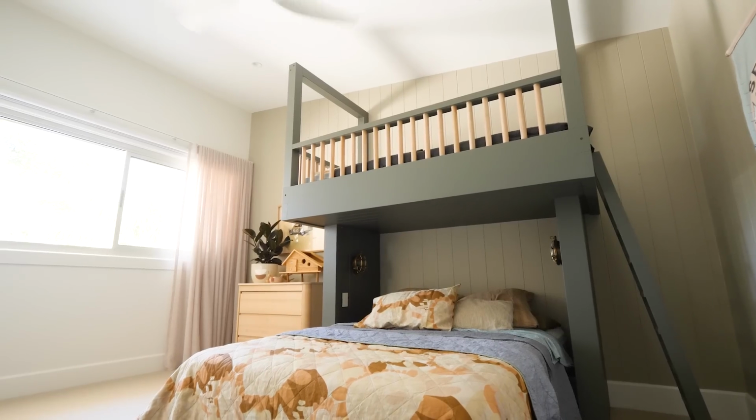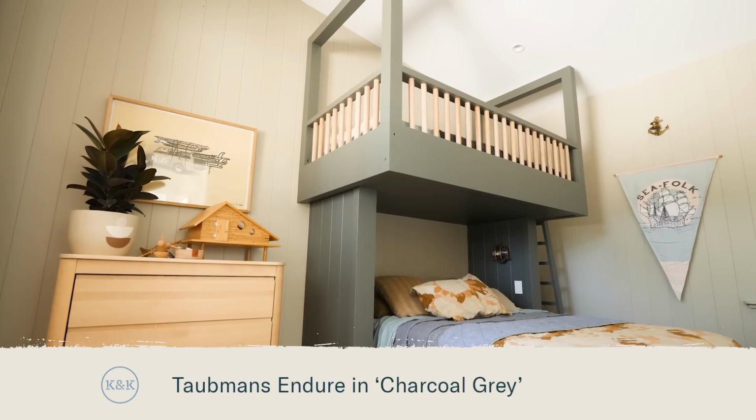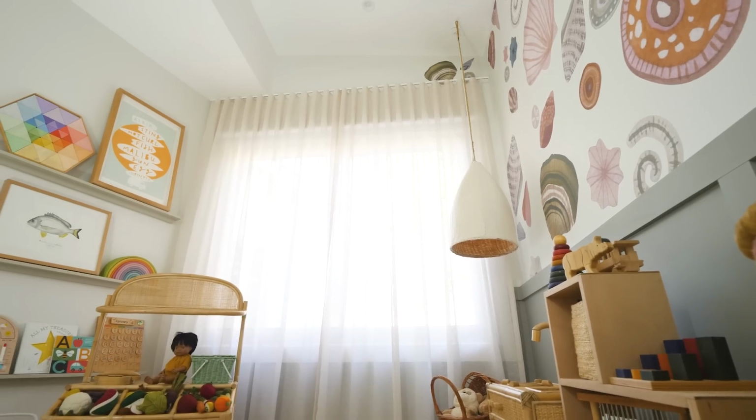The kids' bedroom is such a hit. They can't decide whether they want to sleep up the top bunk or down the bottom. They are just having so much fun. And that's if we can drag them out of their seashell toy room.